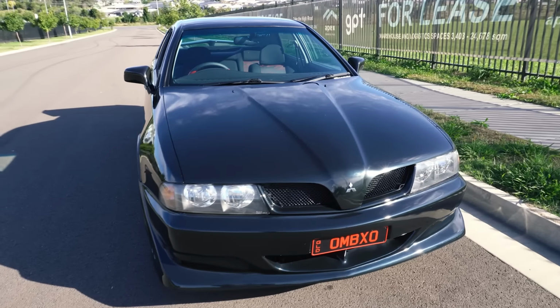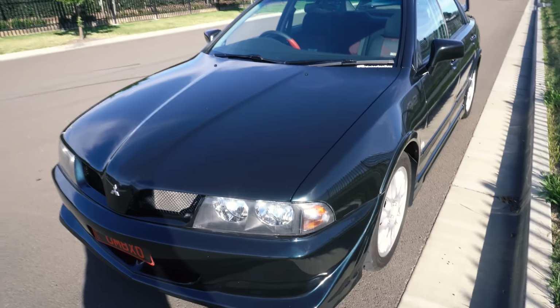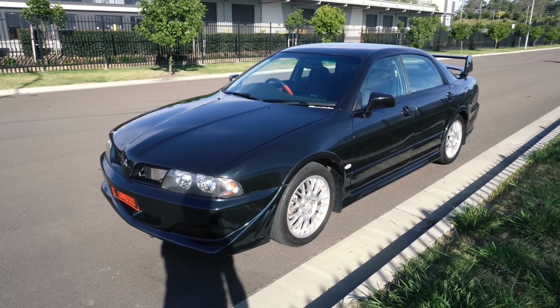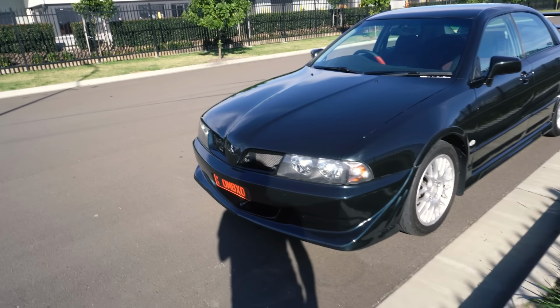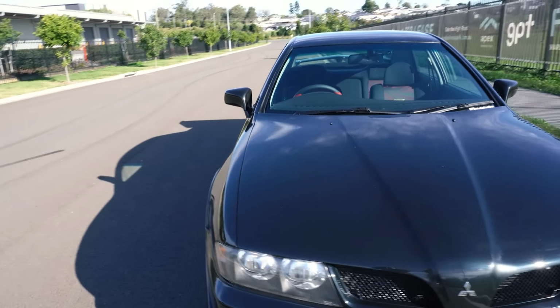This has been a long time coming. It's taken a lot of sweat, tears, and money to get us here. But thank you very much again to Scruba's Detailing for Scott for his work on this car. He spent a lot of time on it, and I think the results speak for themselves.